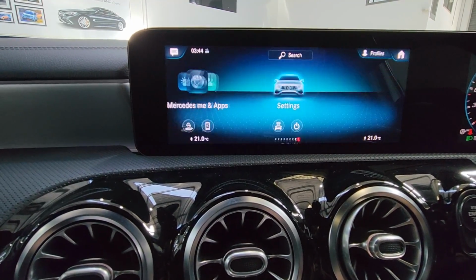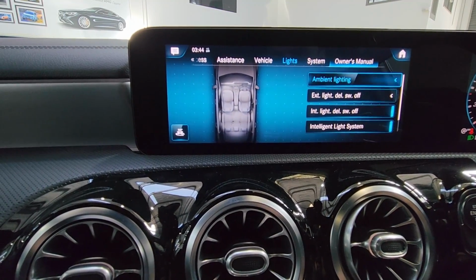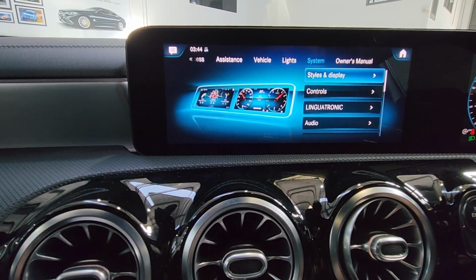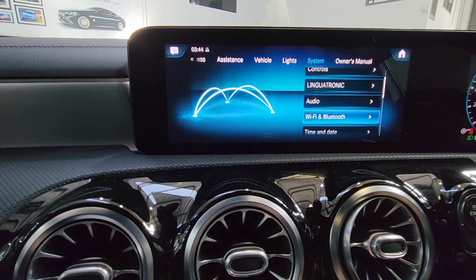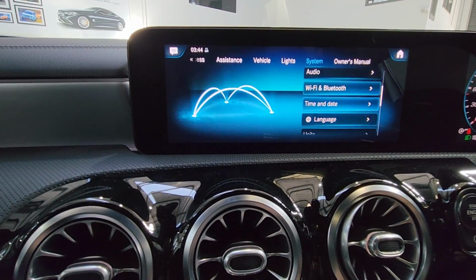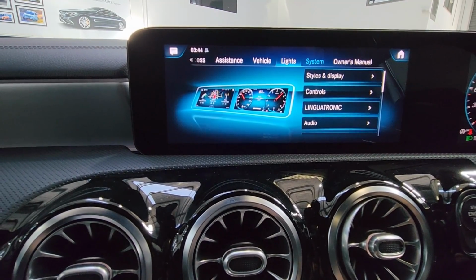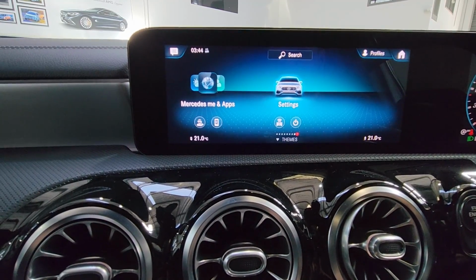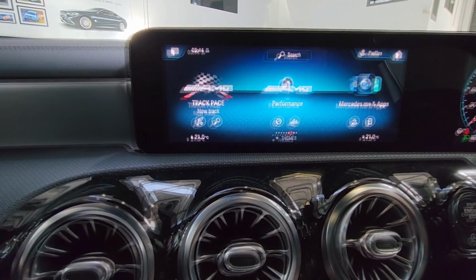Now let's go back one more, back into settings, sorry. Owner's manual and the system, so you can change your style of the heads-up display. Oh sorry, not the heads-up display, the actual instrument cluster. This car does not have a heads-up display, and you can adjust various settings in here, which are not as exciting. Let's quickly go into the settings for Mercedes AMG Performance.